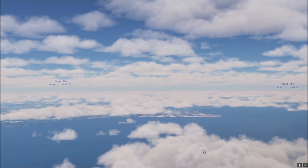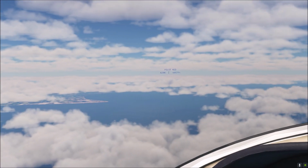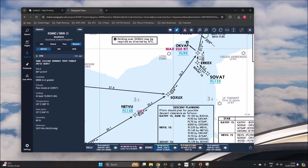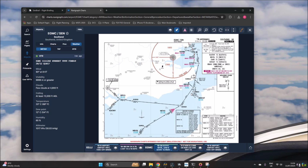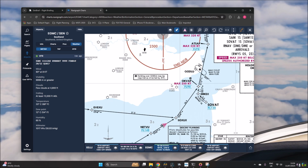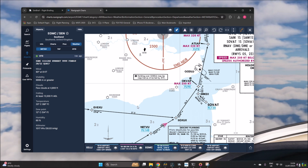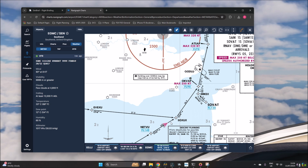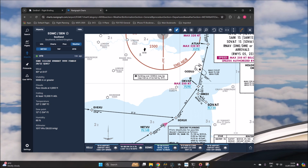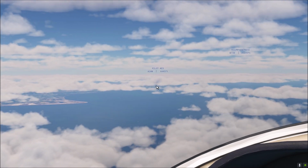So how are we doing? That's Kent over there. Is that Lid-ish? Yeah, nearly. Not quite actually. That's more Eastbourne, I think. Lid is in our 10-11 o'clock. So up here somewhere.